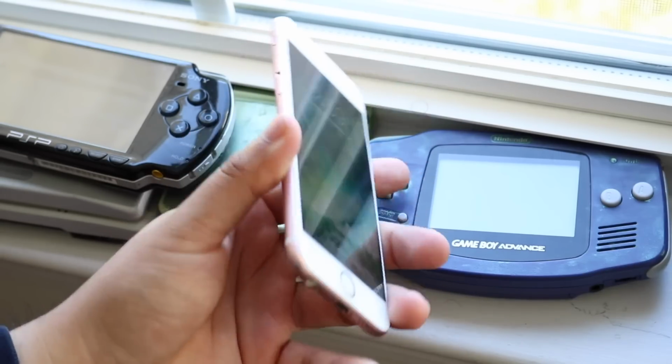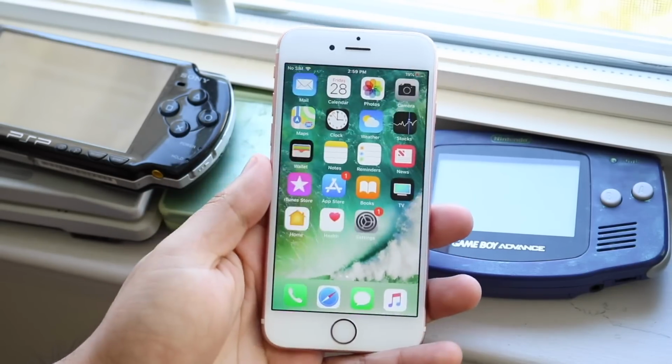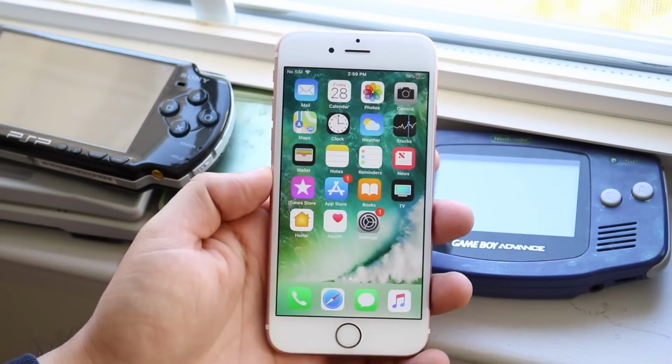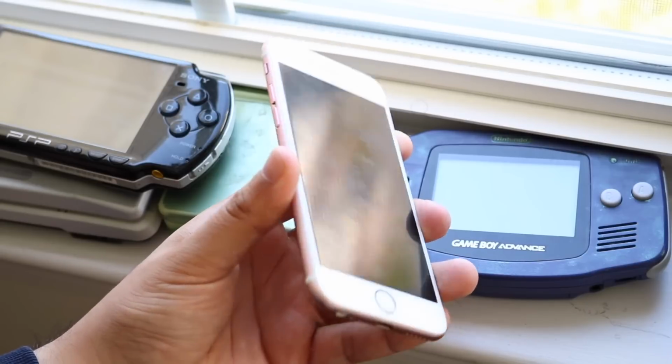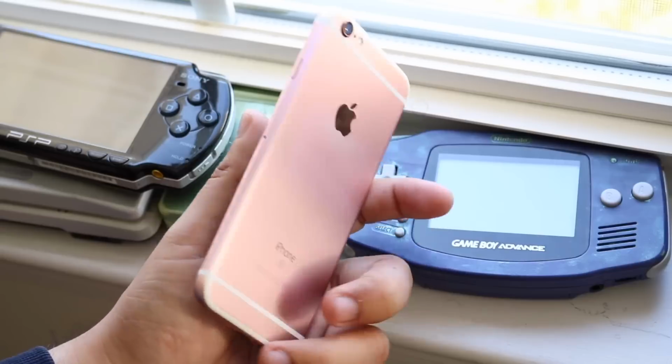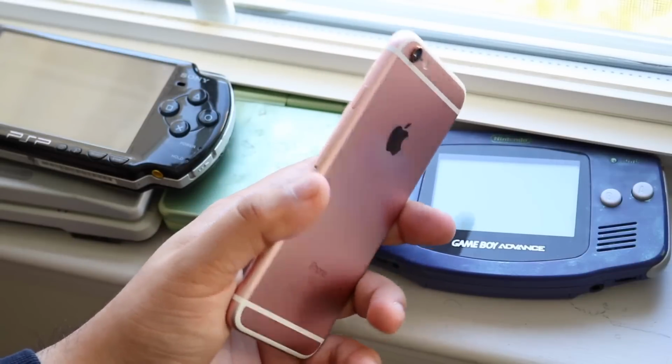And I can't believe I forgot to mention this because I'm so used to it. The iPhone 6s does have a headphone jack on the bottom, where the iPhone 7 does not. So you do have more ports on the iPhone 6s. Me personally, I used to be in that category where I'm like, I cannot get a phone without a headphone jack, but I pretty much got used to it at this point. It's pretty much a learning factor.